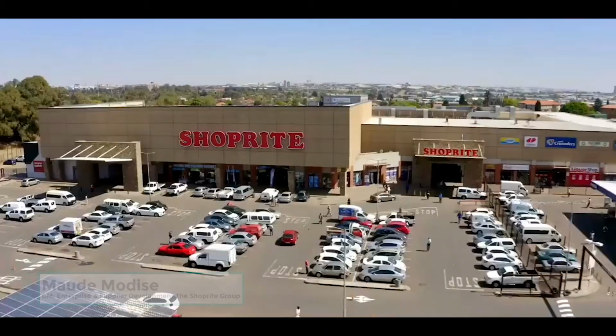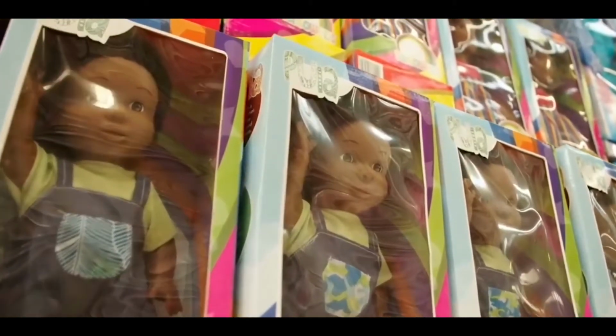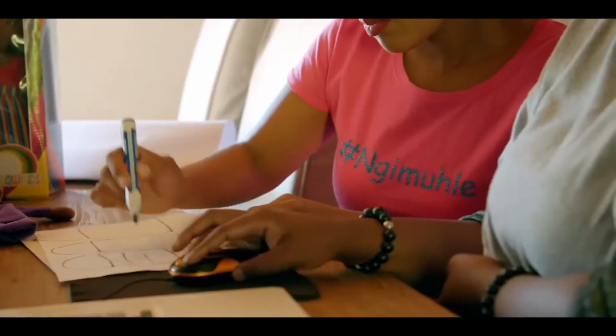Hi, I'm Maude Modise from the Shoprite group, and this is On the Shelf, where we talk about what it takes to get your product retail ready. Today we're speaking to Thabo from Toys with Roots. We're going to be talking a lot about how they went into product selection and how they knew that these are the products that they wanted to put on the shelf with Shoprite.